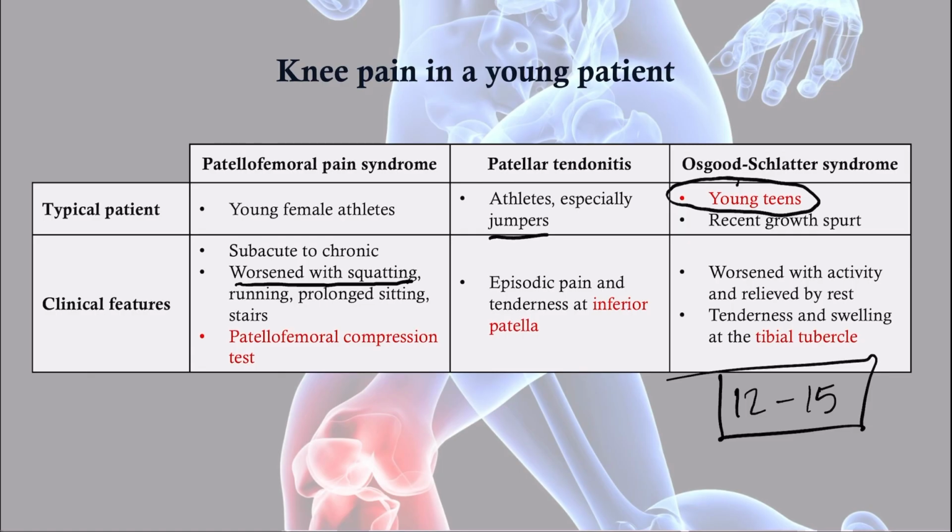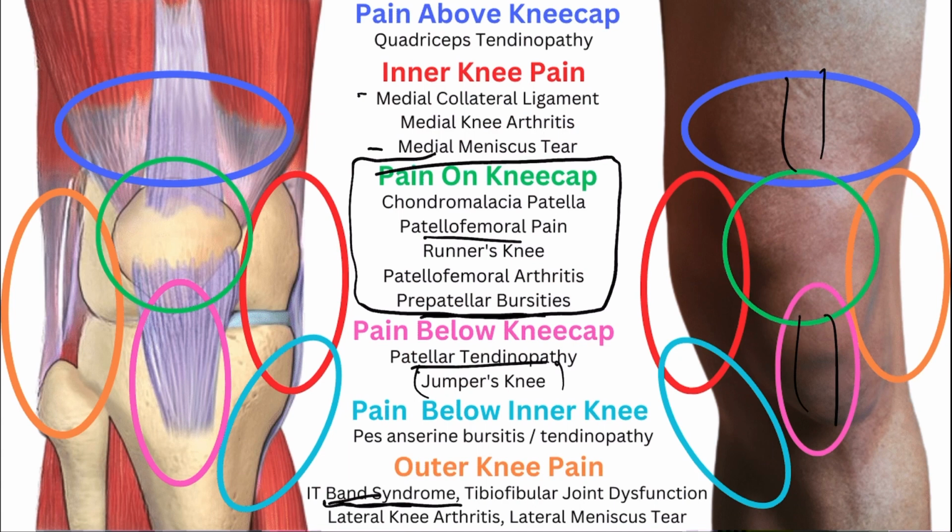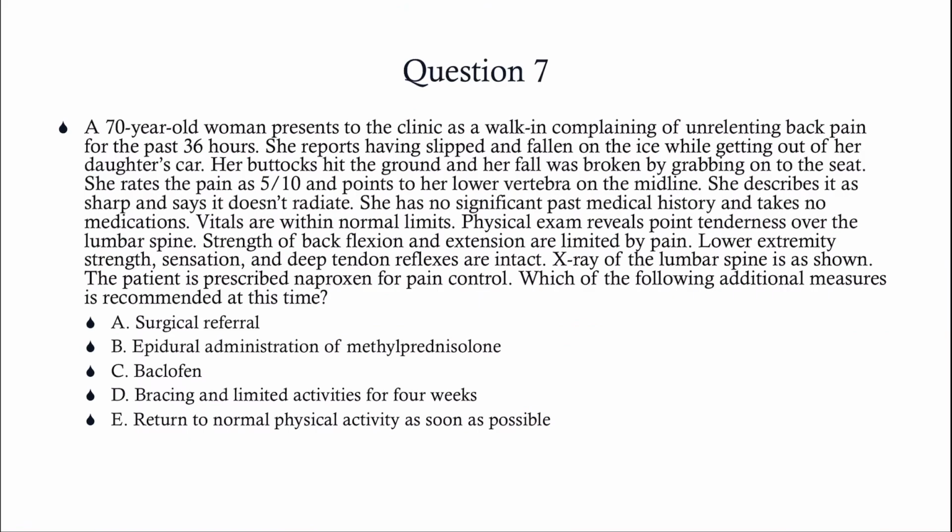And this will be pain at a very specific part of the tibia, and it's just in that one little area. Okay. Let's see. I don't think this shows Osgood-Schlatter. So Osgood-Schlatter, though, would be down here.